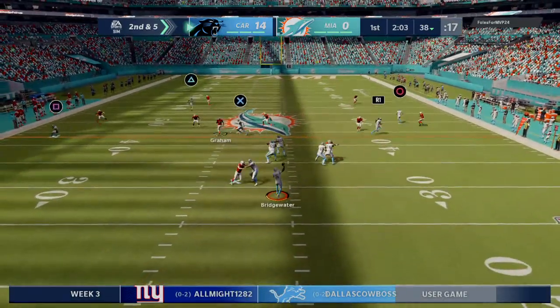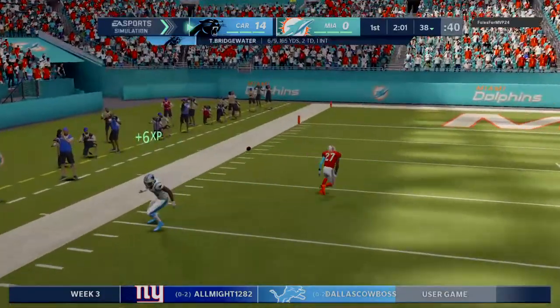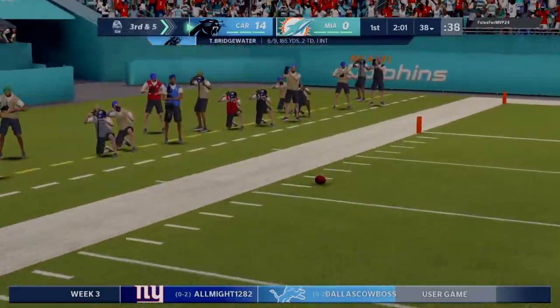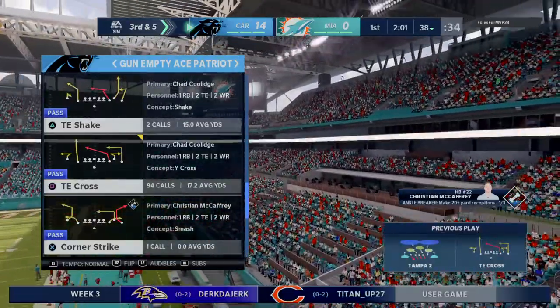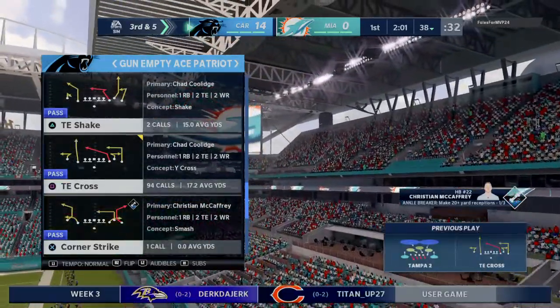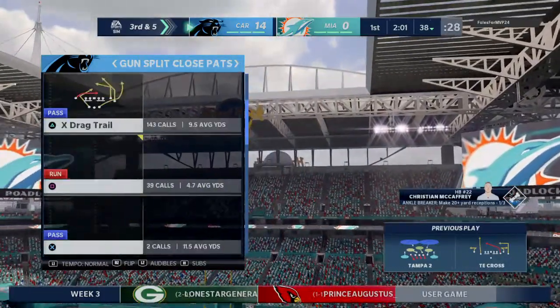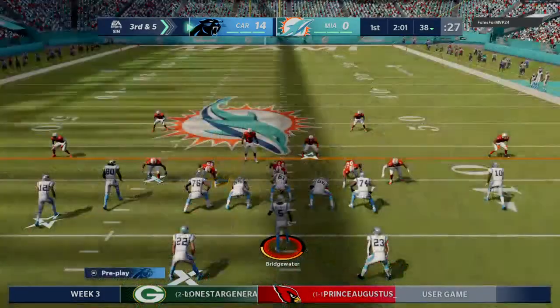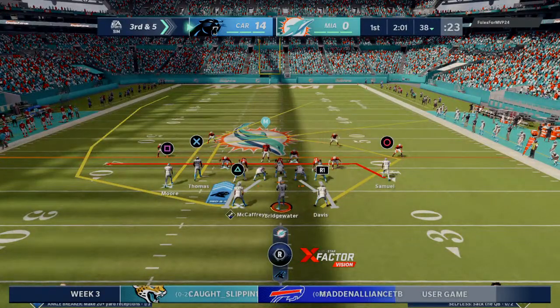From the 38, Bridgewater taking a shot for Samuel. And that's going to be incomplete. Good effort there trying to take a shot, but it's 3rd down. He certainly had a good game throwing the ball so far, but I think he was trying to take that from good to great with that throw, trying to get one downfield. They come up now 3rd and 5 following the incomplete pass.